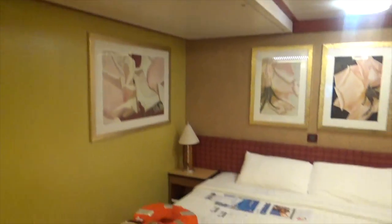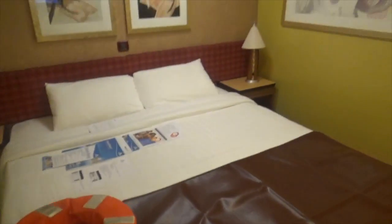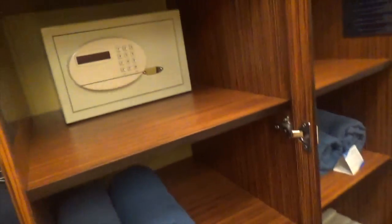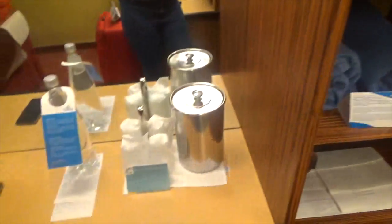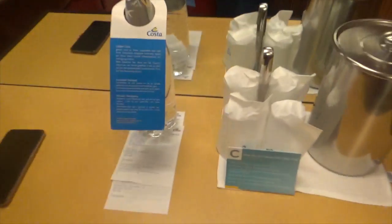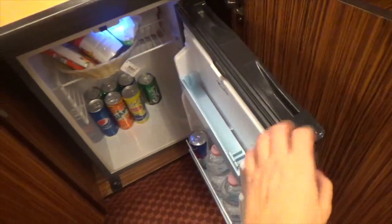Oh, there is a bed up there for a third passenger. Gonna have to make them change the bed into a twin because I do not want to share with my brother, Max. We've got quite a lot of wardrobe space here, some towels, and a safe that I managed to fit my MacBook Air in, which is always a bonus. Some cups, some water we're not gonna drink because it'll probably cost us money. And the mini bar is, oh no, ours isn't locked. Mum and Dad's was locked. We're clearly more trusted than them.